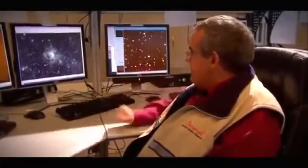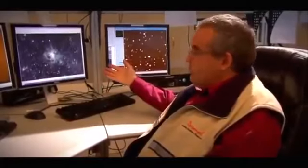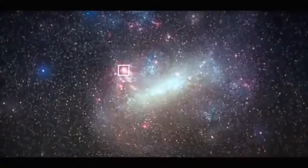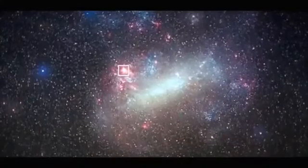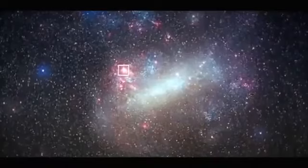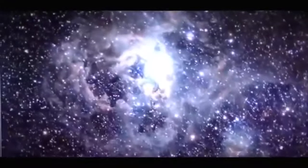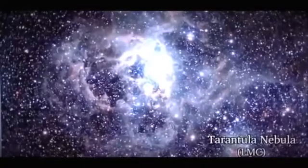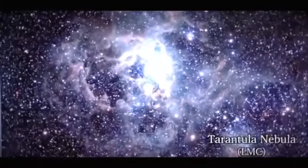This data contain a lot of interesting objects, like this giant H2 region called Tarantula. The Tarantula Nebula is an expansive gas cloud located within the Large Magellanic Cloud. It's 1,000 light-years across. Its name derives from the hairy, spidery appearance of its gases.